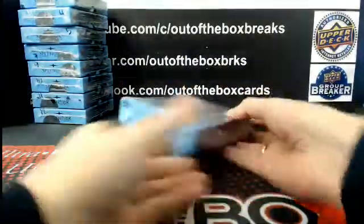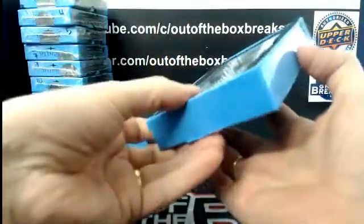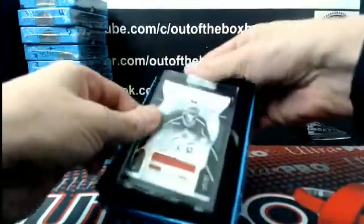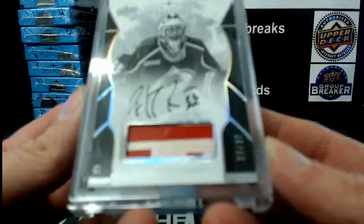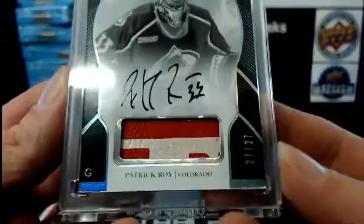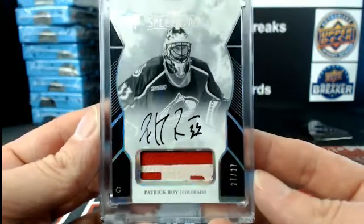All right, and our final one is the number 2. Very nice as well. This one for the Colorado Avalanche. Number 27 out of 27. Black and white. Looks like a piece of the stick or pad. I'm not sure. Maybe the glove even. 27 out of 27 for Colorado. Black and white. Auto Patrick Waugh. Very nice hit for Colorado. Patrick Waugh. 27 out of 27.